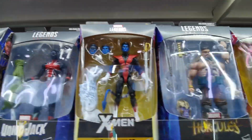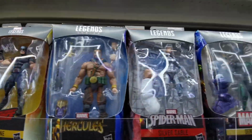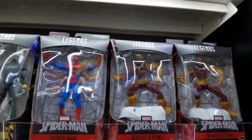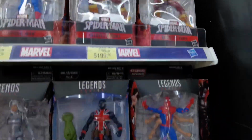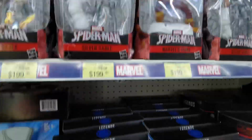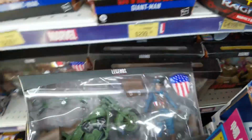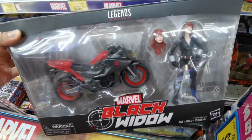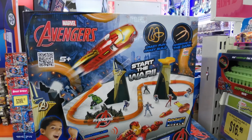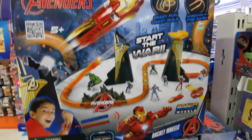And at the moment, for example, the latest Fantastic Four, that collection isn't out yet. So these are some of the older series. Some of the more well-known, including Giant Man, as well as a Captain America and Black Widow motorcycle set. Also have this Avengers Kids playset.